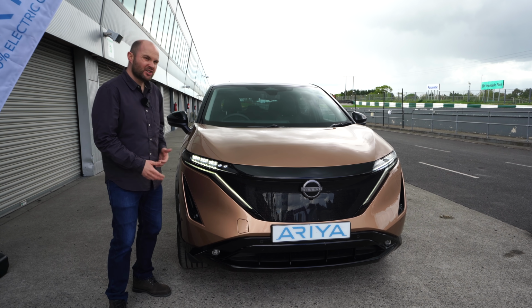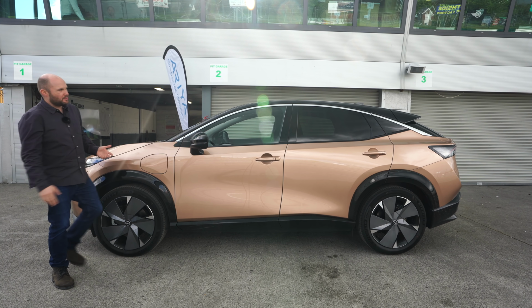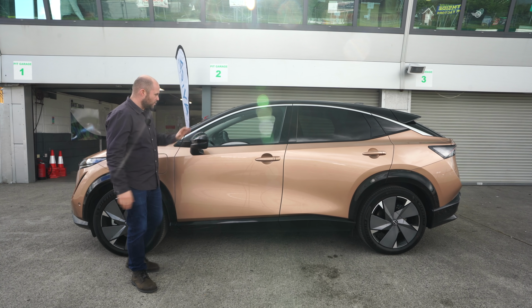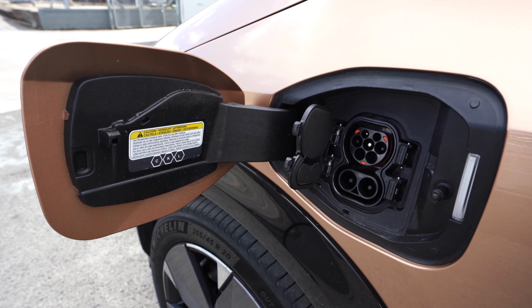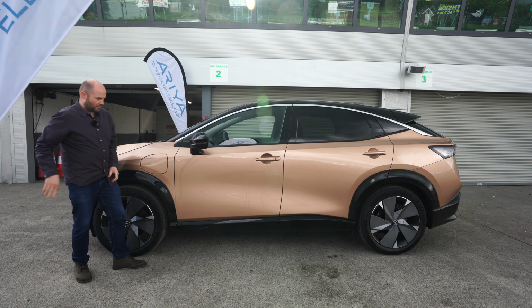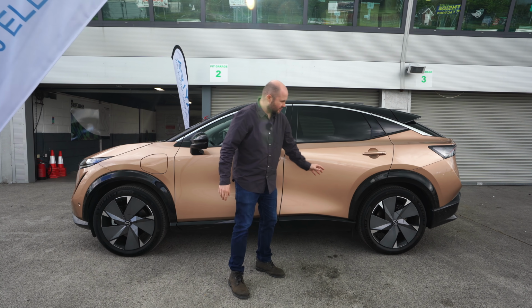It is quite a large car, but it sits fairly low. Then side on, it is quite similar in size to the ID4 from Volkswagen, for example. We've got black mirror housing, CCS charging is here with your two slots. CHAdeMO is not involved, in case you're watching this video with the Nissan Leaf in mind. We've got black high gloss down the sides, over the wheel arches.